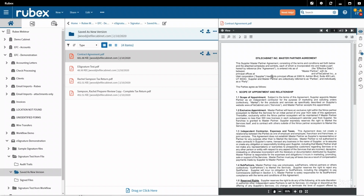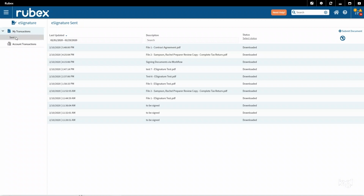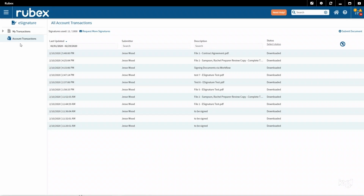To begin, let's talk about how easy it is to add eFile Cabinet signature to your account. One of the features that you'll see when it's enabled is the eFile Cabinet eSignature dashboard. Now, that'll be listed here in the hamburger menu that you see on the left. Once you select this, you're able to see any transactions that you have submitted for eSignature. Now, if you have eSignature management selected for permissions, you'll be able to see all submitted transactions for the entire account. You'll also be able to request more signatures.